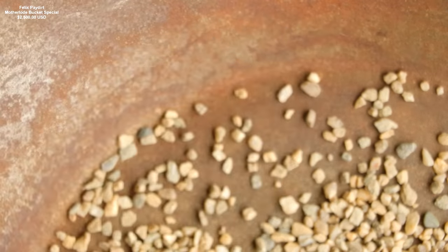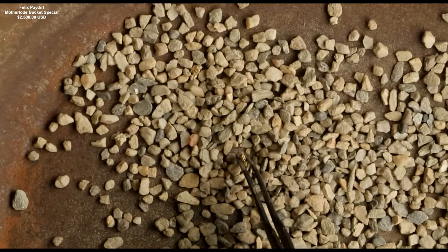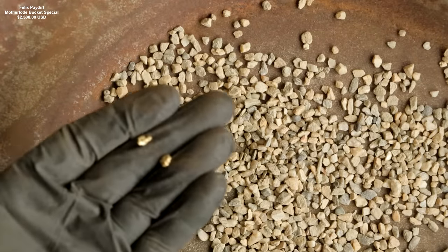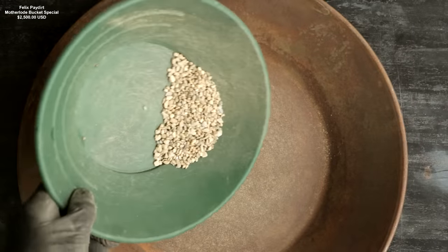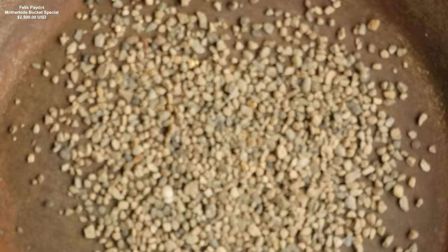Some nuggets. There's actually two more hiding on camera. I don't know if you could see them. One here. Right there. Awesome. And the last little bit. Yeah, wow. There's a few pieces of gold in here. At least three that I saw.